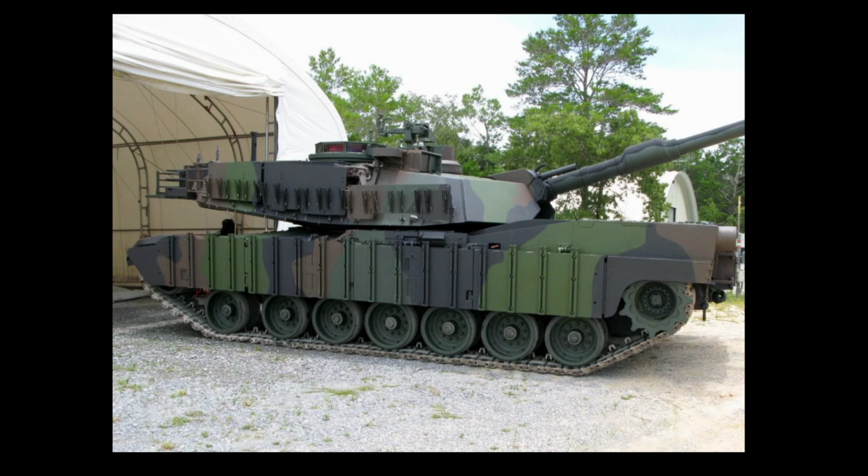Probably the paint is also reducing the radar signature of the tank. It's like radar absorbent material on stealth planes. Similar paint, exactly the same paint and the same pattern, is tested on the M2 Bradley infantry fighting vehicle.